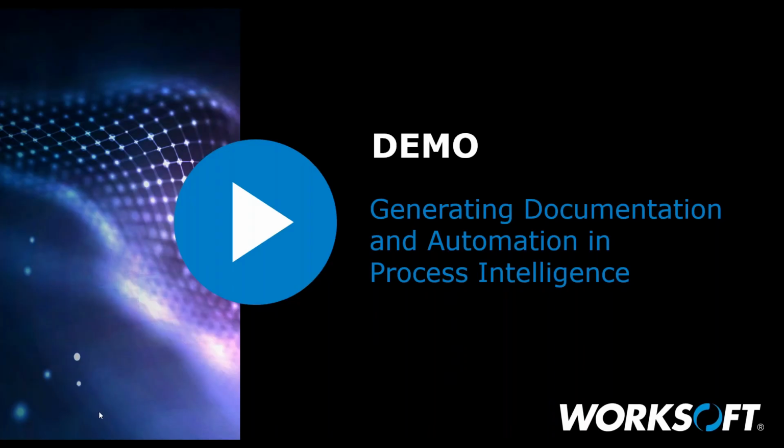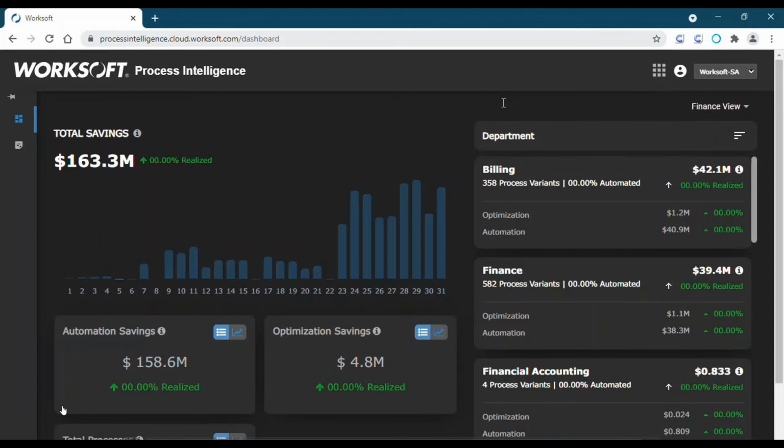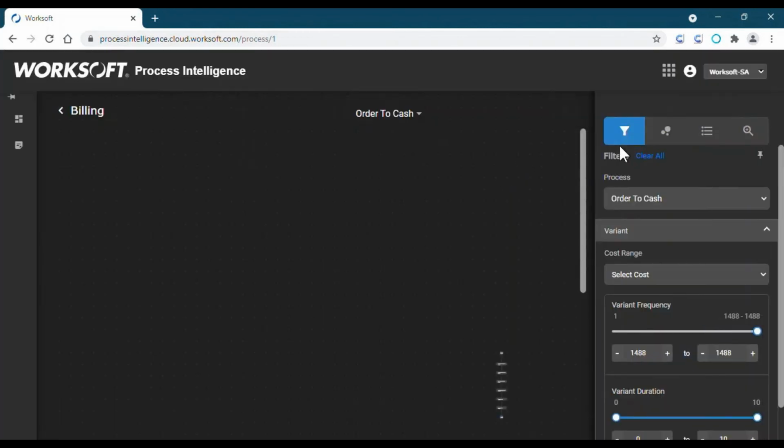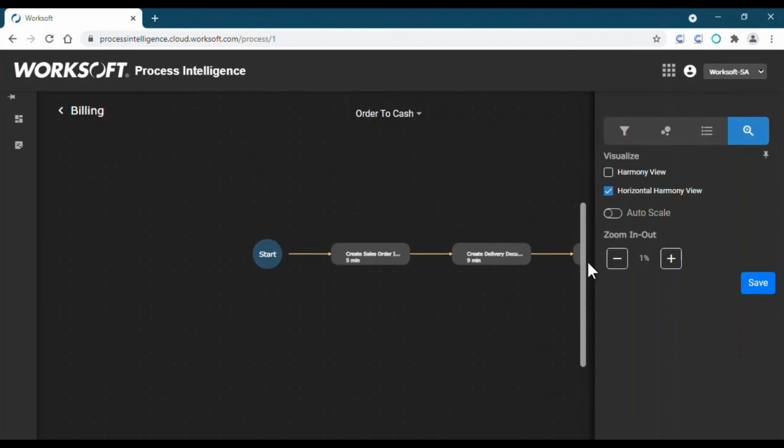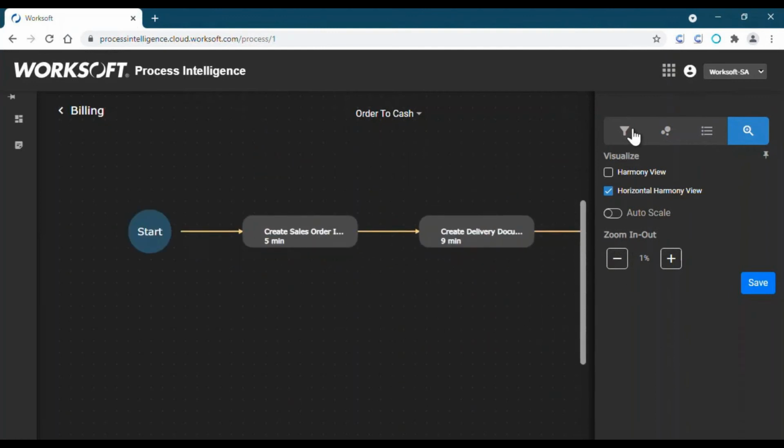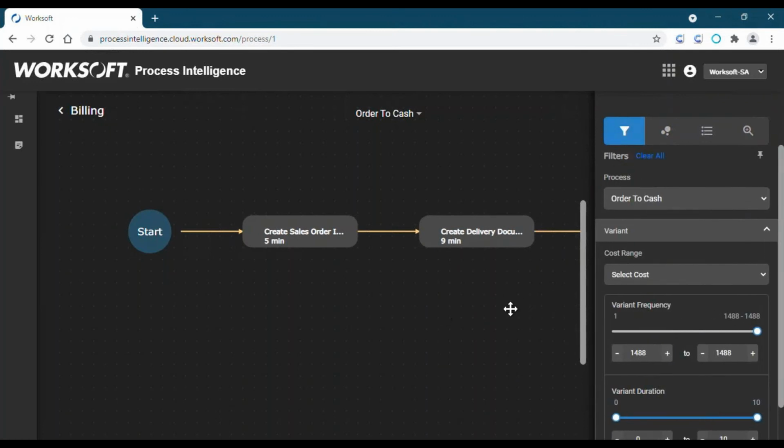So once we've done that, we've saved that capture, and now we've uploaded that capture into process intelligence. Here you see the process intelligence dashboard, and you're able to see by different departments where we have different variants of a process. As yet, we haven't automated anything, but we can see that we have the potential of millions of dollars in savings that can be gained by applying automation. What we're looking at here is our ability to visualize a process. Here you'll see an example of an order to cash process.